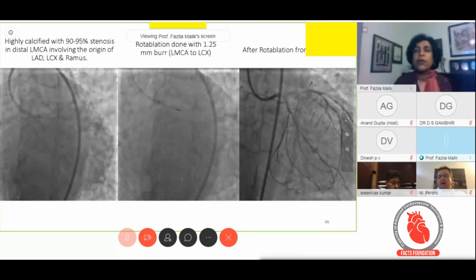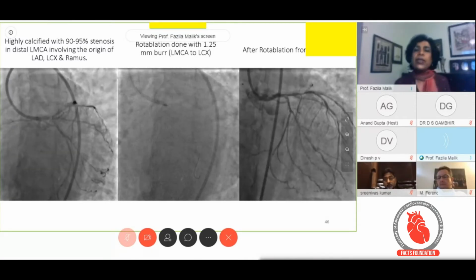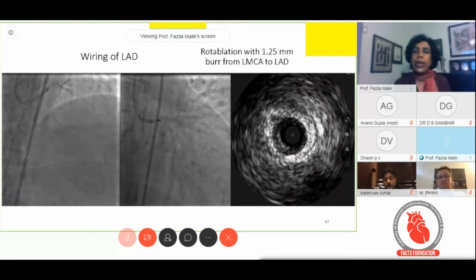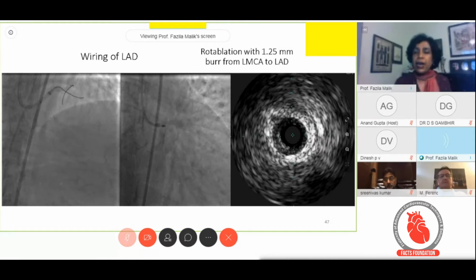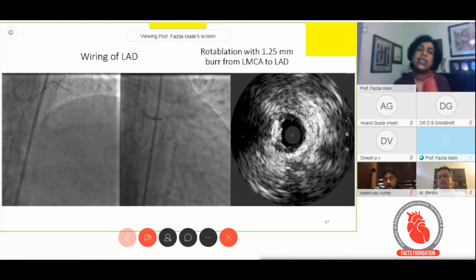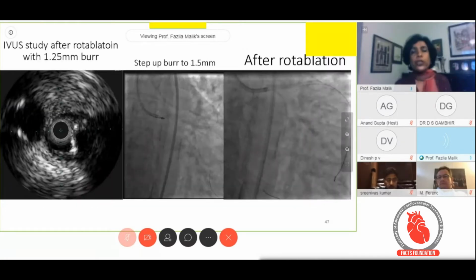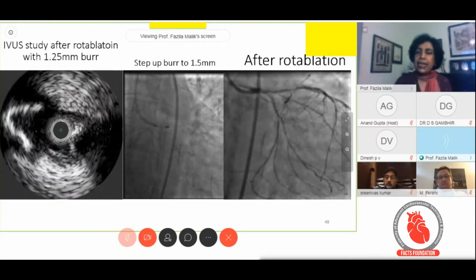After rota ablation from left main to LCX, we went on to wire the LAD, and then we did rota from the left main to LAD. After that, we had a look with an IVUS, and we found that there was still a lot of calcium load left. So we stepped up our burr from 1.25 to 1.5, and we did rota ablation again. This is how the vessel looked after the final rota ablation of both the LCX and the LAD.